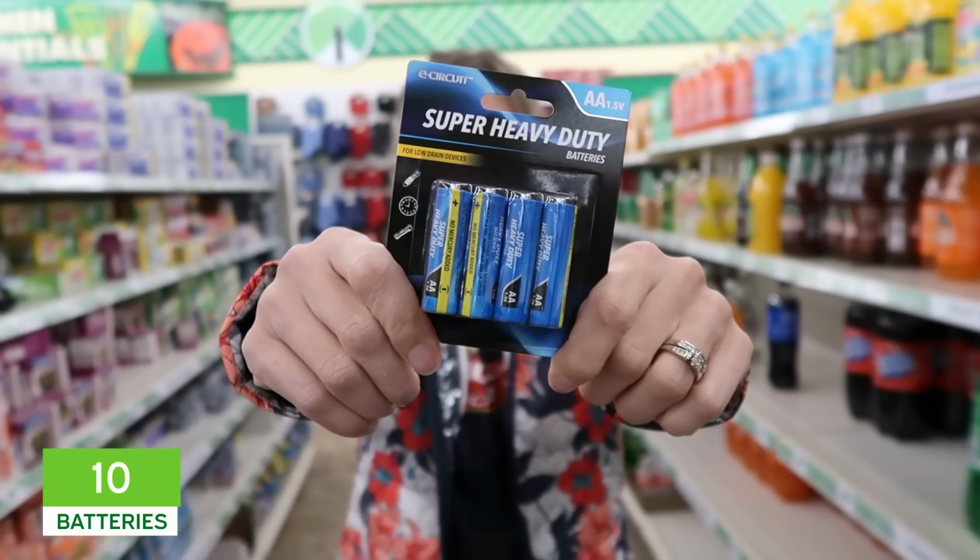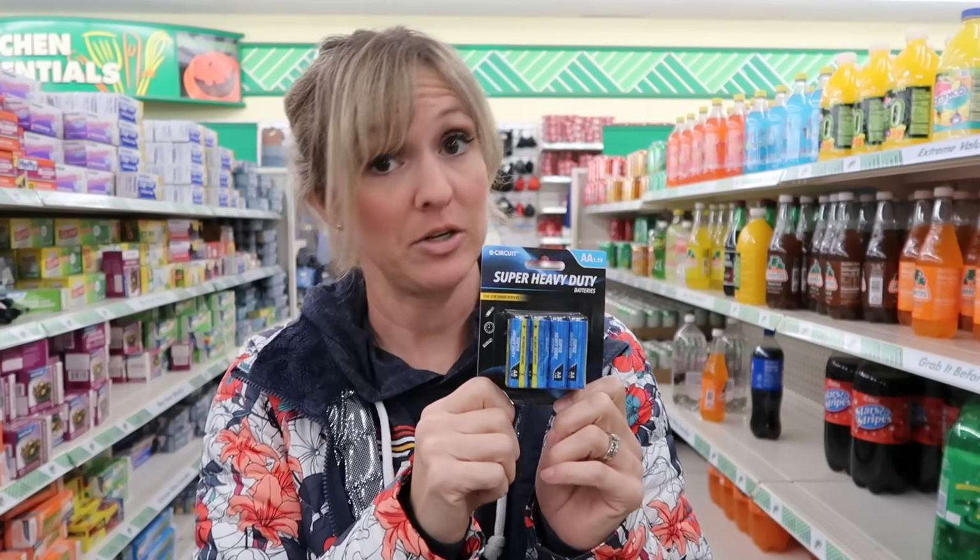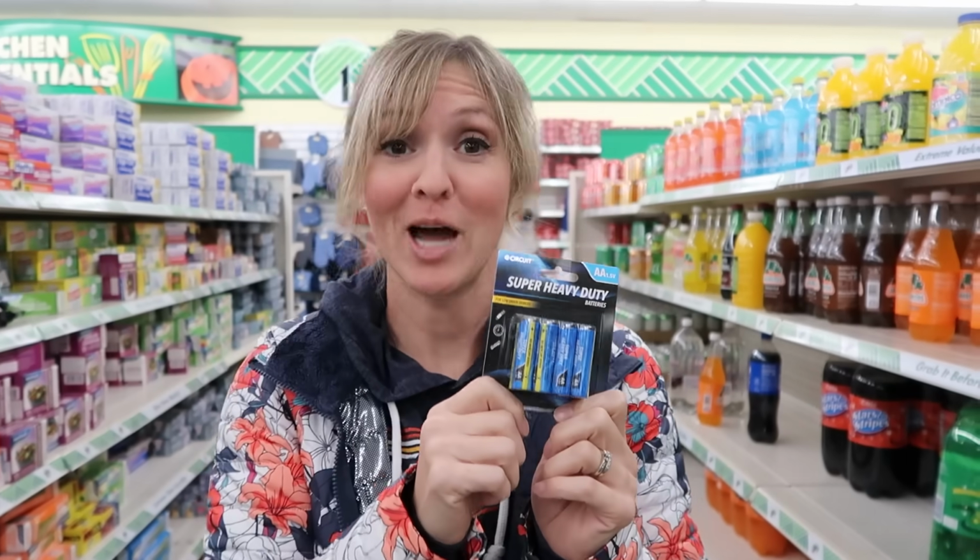Have you ever run to Dollar Tree to pick up your batteries for Christmas morning, for your calculator, for whatever else it is that you use batteries for? I would caution you. So these say heavy duty batteries, and you might be like, I'll just pick these up, no sweat, nice and cheap. But in very, very small print on the side, it says for low flow devices, which means they're not heavy duty batteries, which means they will not work very well.